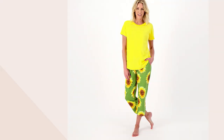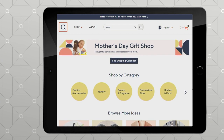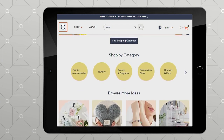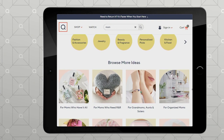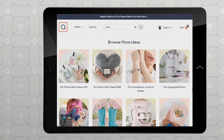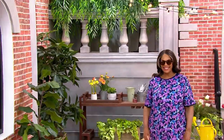Another happy print, and you just mentioned your mom's. Yeah. We have a great Mother's Day gift shop at QVC. We are totally taking care of you here in this show specifically for Mother's Day, but we also have this great page that you can go to and search what we have in terms of jewelry and beauty, fragrances, personalized gifts, even kitchen and food. And every Monday in April, it's for Mom and me.